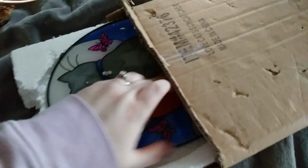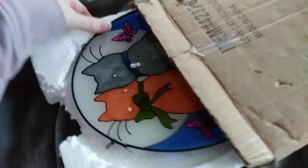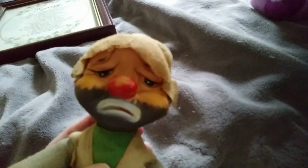This is the back side of it, but it is stained glass. And it's kitties. I'm not going to pull it all the way out because it's getting Styrofoam everywhere. This is my favorite thing. I didn't even realize when I grabbed it how old this was.